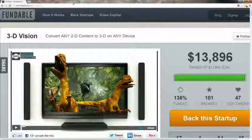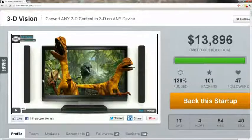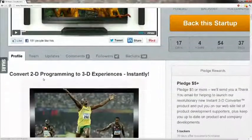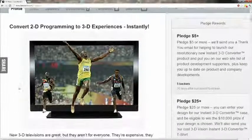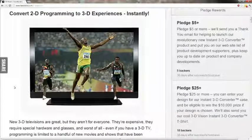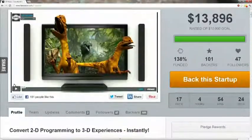And basically, you would go to this site, fundable.com/3-D vision, which is your page. And this is a crowdfunding site, somewhat like Kickstarter, where people pledge a certain amount of money in order to fund a particular project. And in this case, what you're funding is the prize money to give to the winning designer who submits a design that you accept. And I see, in fact, as we're looking at the site, that you've in fact exceeded your goal already, and there's still 17 days left in the fundable project.